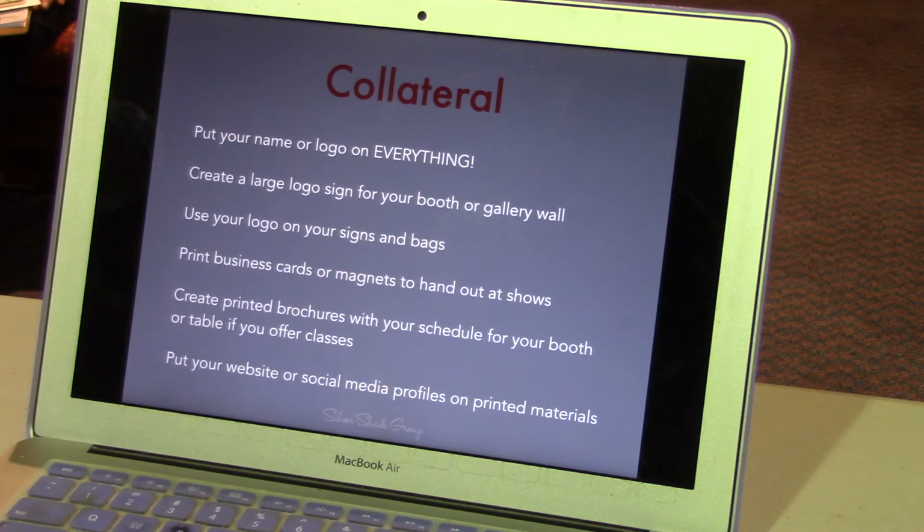And then create printed brochures with your schedule for all of the classes, shows, when people can find you. A lot of times people will come to a show ready to spend a little bit of money. If you are the last booth that they get to, they are out of money. That does not mean they like your products any less. If the budget is $50, then the budget is $50 for them. If the budget is $250, the budget is $250.